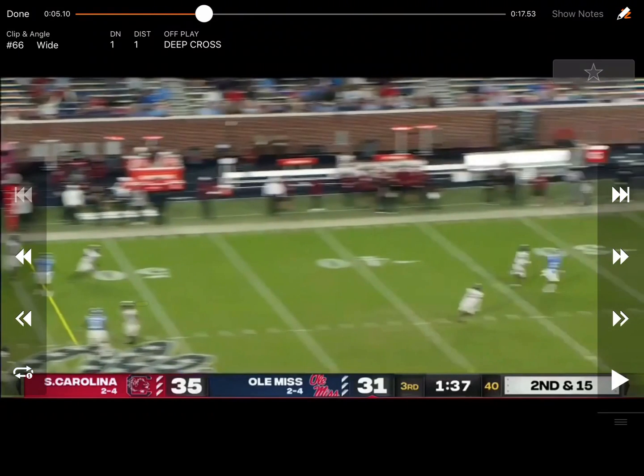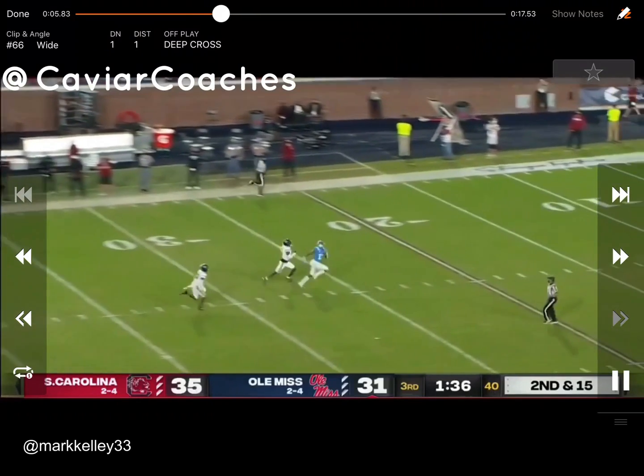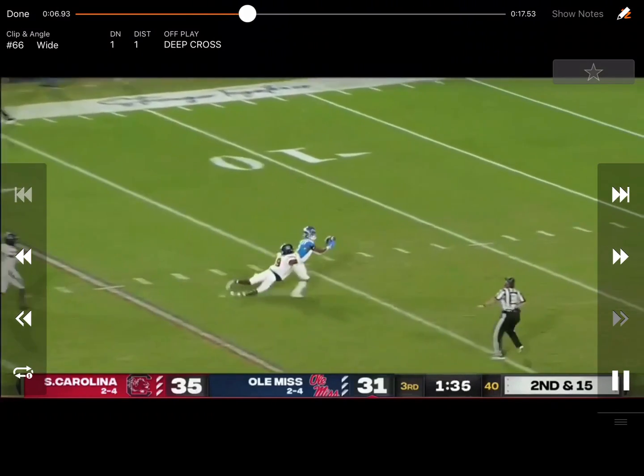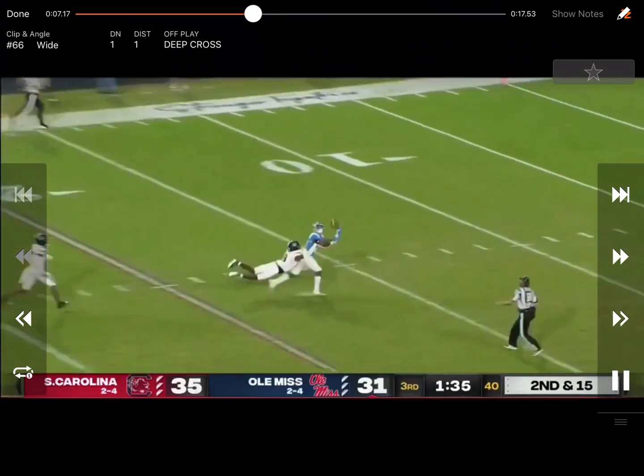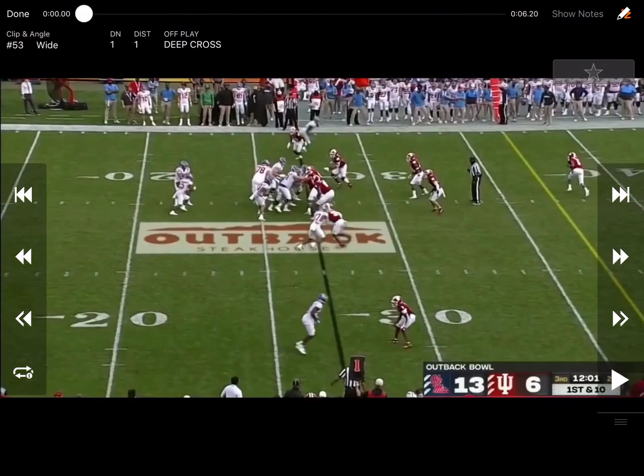He knows that safety's low, and you can see all these guys are there. They got over the top of that safety. This is an amazing throw. Pushes this thing way down the field, and his guy's able to run it down. If you don't think Matt Corral's got NFL talent, this throw, you've got to go make a play.